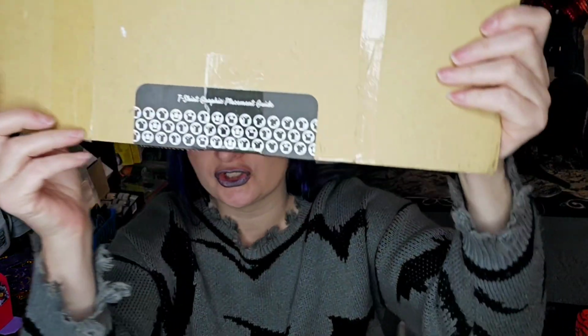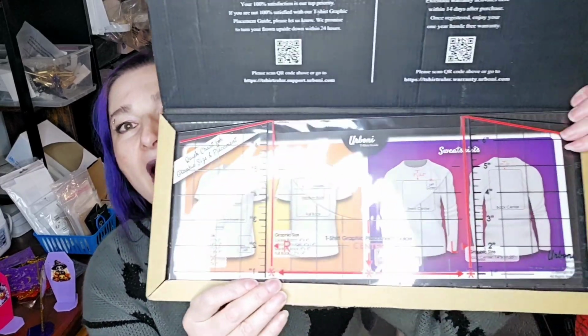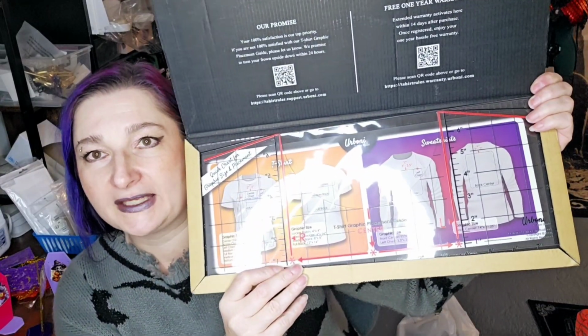Okay. And then next, this is a t-shirt graphic placement thingy. Again, only $1, so totally worth it. You guys might have seen where I got that new heat press. With the heat press, I can do t-shirts, and this is a guide to help make sure I get it in the right place on the t-shirt. So I thought, for $1, that is totally worth it.